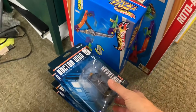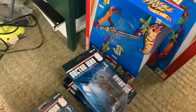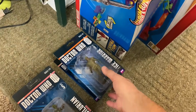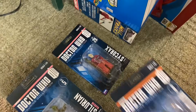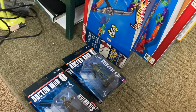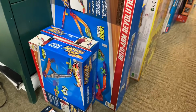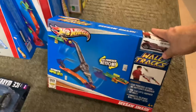So I do like Doctor Who, and these would show up at Bargain Hunt on sale, and I would get them. I had intended on trying to collect all of them, but no, we're not going to be able to do that. So we kept our favorites, and I'm just going to get rid of these. All this stuff is going to be slowly on eBay as I can list it. And then this, wall tracks. This is Hot Wheels stuff.